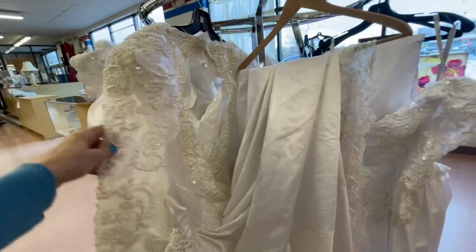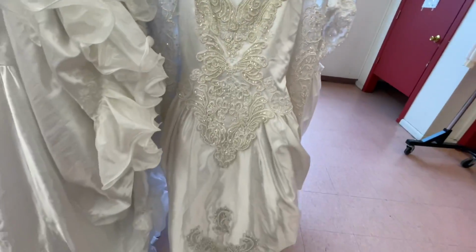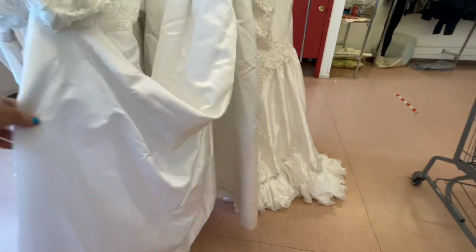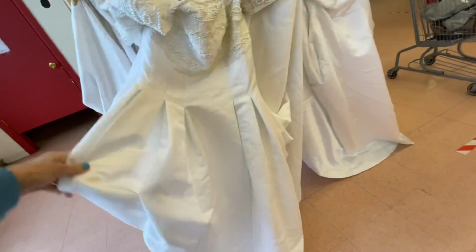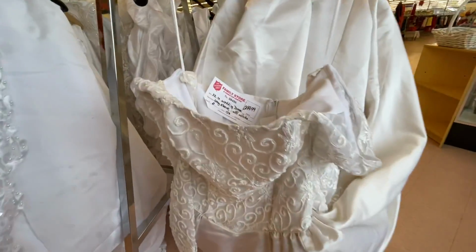In all my years of thrifting, I have never seen so many wedding dresses for sale at all of these thrift stores. It's really amazing. The price ranges were between $169 and $300. I wonder why that is.